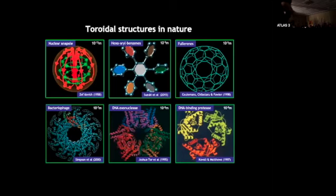So toroidal structures are represented at all levels of nature. For instance, this is the artistic impression of a nucleus, some of which have persistent current, and these currents create a toroidal response. So this is a form of benzene which has a toroidal element. This is a fullerene, which you can also see looks like a toroid, and then DNA and protein structures.